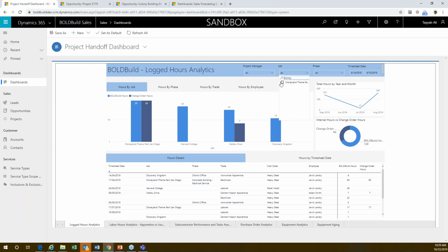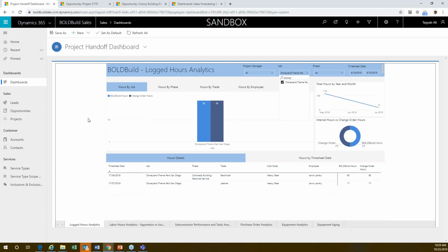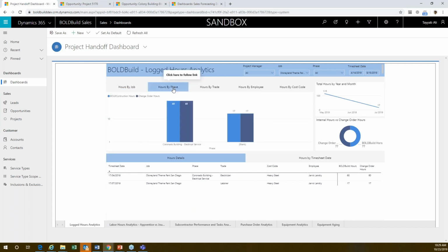So I can go in here and I can look at this theme park. And now it's telling me that, okay, there are 77 hours by our employees, and then there are 77 change order hours. Now I can go and look at hours by phase. Phase and site are used interchangeably. So these are just different sites I have.